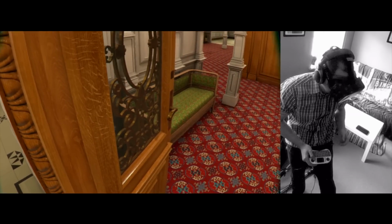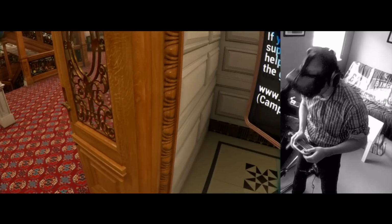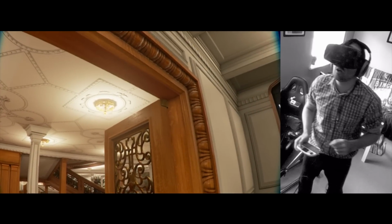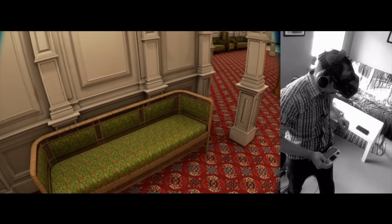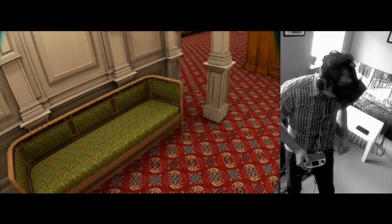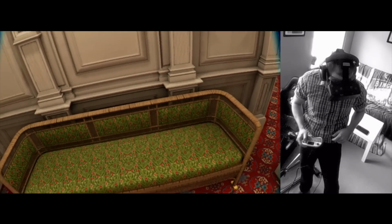The impact of this is quite striking as we look at these nice Titanic door frames. Of course, the most important part of the Titanic were its door frames, but we are obviously in the first class section here, where we get all the luxury fittings and nice chairs to sit on. You could chat up a lovely little lady. Let's see if we can sit down.